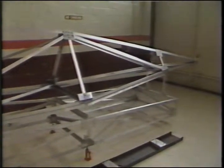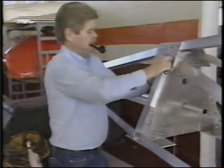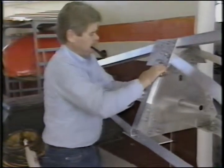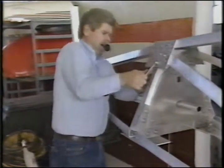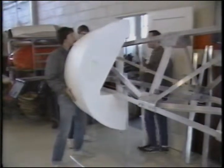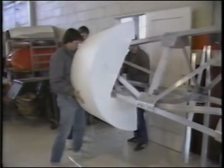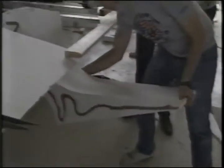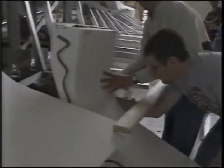University shop staff provided valuable hands-on assistance when it came to the nuts and bolts of assembling this one-of-a-kind structure. Even before the truss was complete, the foam team began fitting and gluing on foam sections. Each section required a customized fit before being glued into place on the aluminum frame.